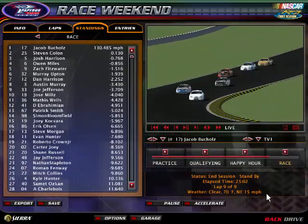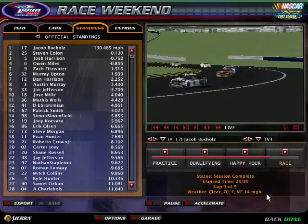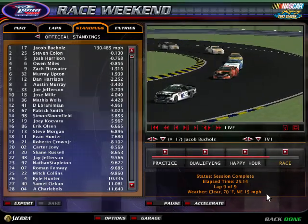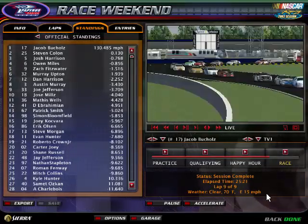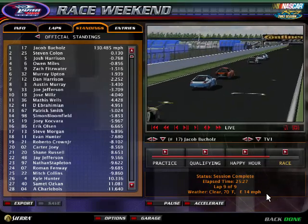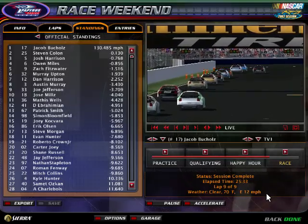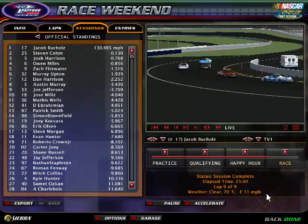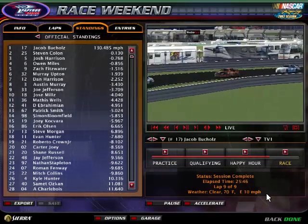Here are the finish results for the Pensacola Road Course. Jacob Scholes first. Second is Stephen Colin, very close, but no cigar. Third is Joshua Harrison, who ran up front all day, but Owen Miles showed flashes of brilliance, was able to get a fourth place out of the day. Zachary Fitzwater ran consistently within the top 10 and was able to get a top 5 from it. Murray Upton fell back to 6 after being one of the two cars in the top 2, basically. And Dan Harrison, 7th. 8th, Austin Murray, who was pretty much there all day. 9th, Joe Jefferson, and 10th, Jose Mills, who were able to cling on to a top 10 spot.